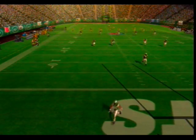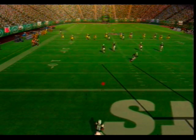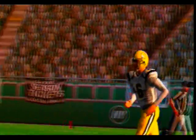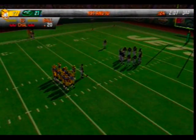Good distance. He got all of it, and it sails out of the end zone. They missed a field goal attempt on their last drive. Now they're ready to get started again. Let's see what happens.